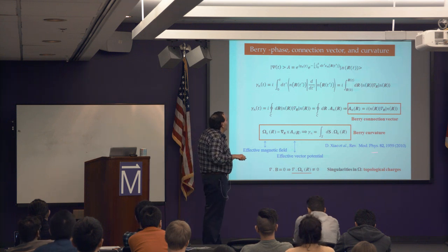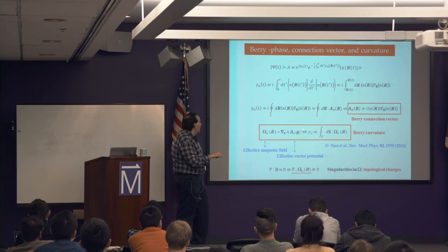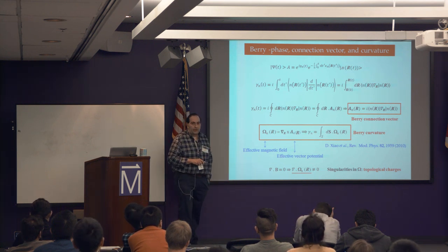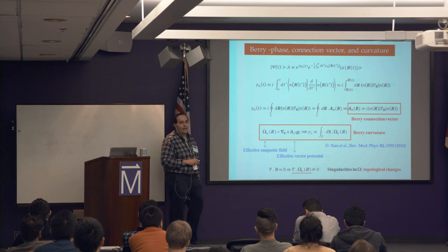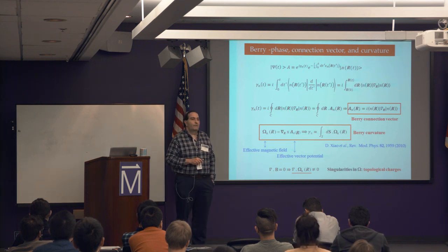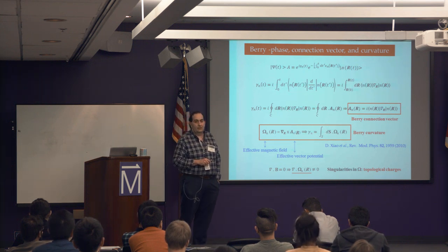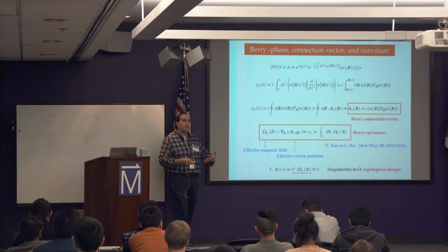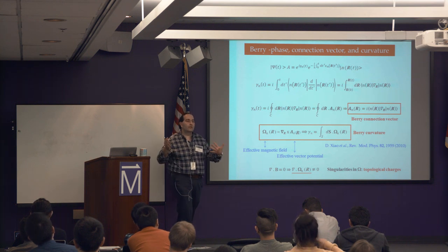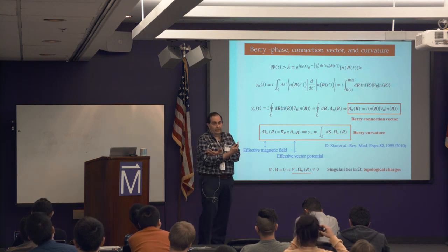I'm going to go through all this. We already talked about the Berry connection vector, Berry curvature, and particularly the so-called Berry vector potential. Mathematically, it looks very much like a magnetic field, the Berry curvature, and it's like an electromagnetic vector potential. It's not an accident. The entire point of this is trying to convey that the band structure of a particular material acts as an effective magnetic field. It's going to bend the trajectories of your electrons in a non-trivial way.